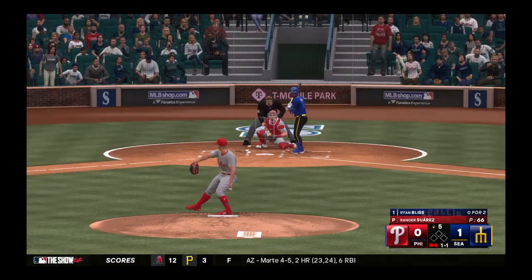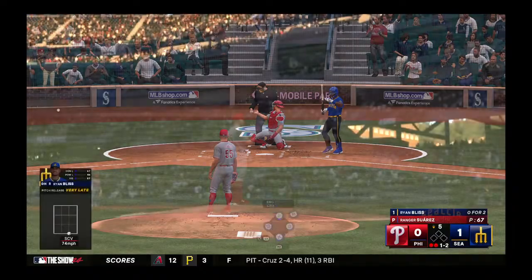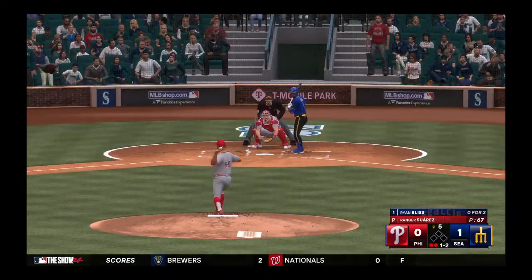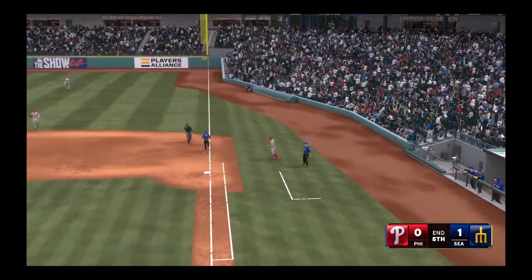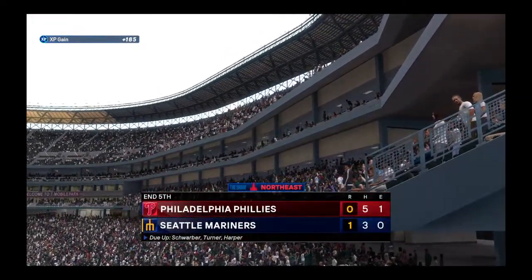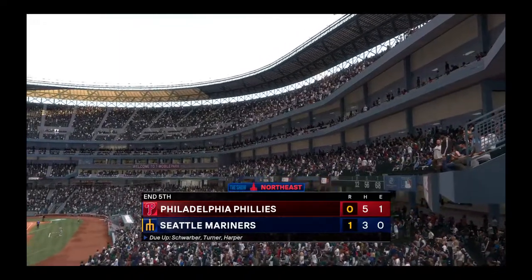Kicks and deals. He swings and fouls one off. On the ground to first. Got him on the off-balance throw. And it's a 1-2-3 inning. So they go quietly there. We're through 5. It's the Mariners 1 and the Phillies nothing.